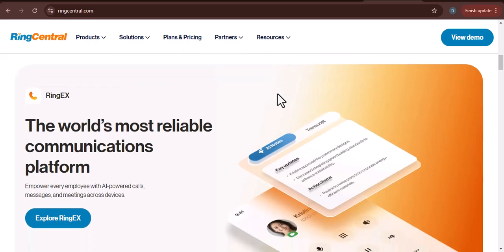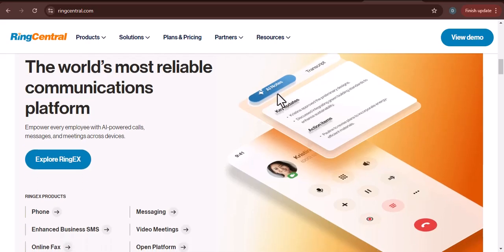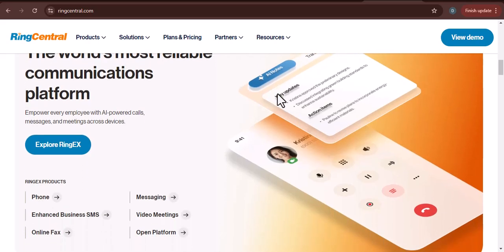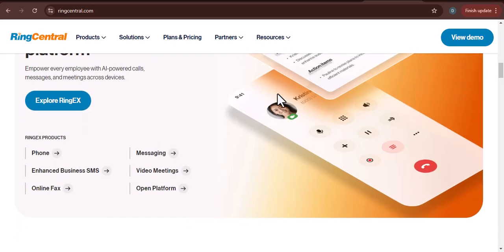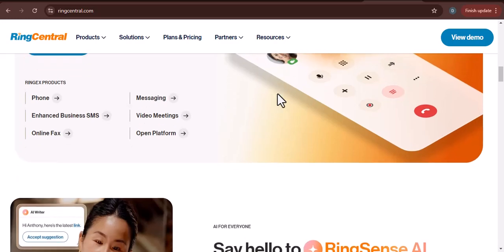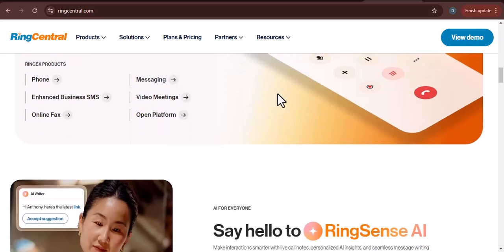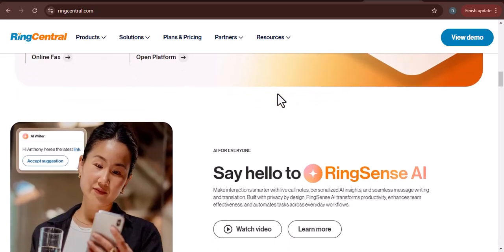So, if you're considering RingCentral for your business, it's crucial to know whether it offers the video calling capabilities you need. Answering the question. The short answer is yes, RingCentral does have video calls. In fact, video calling is one of its core features. RingCentral offers a robust video conferencing platform that's designed to meet the needs of businesses of all sizes.